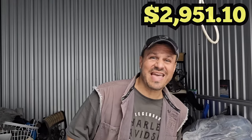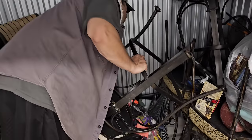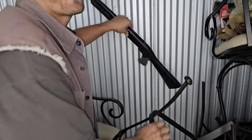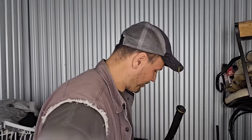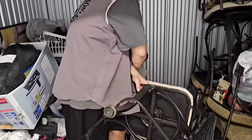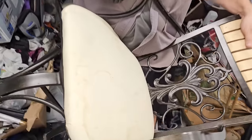George and I bought this unit at a live auction for almost $3,000. We found thousands of dollars of items already, and I have a feeling we're gonna find thousands of dollars more. There's been very little furniture in here. There was a scooter, and now George is like, oh, she's going, wow.